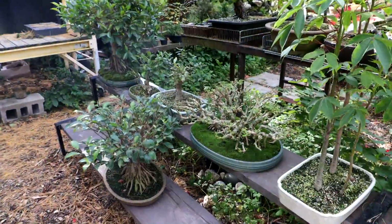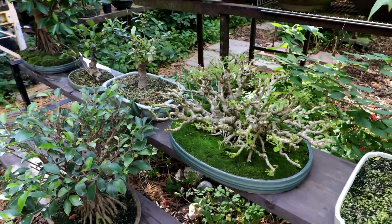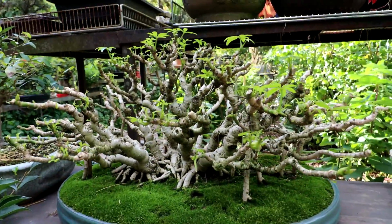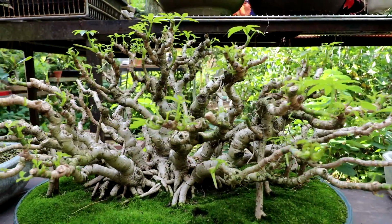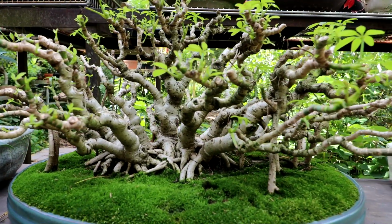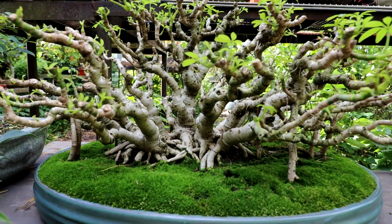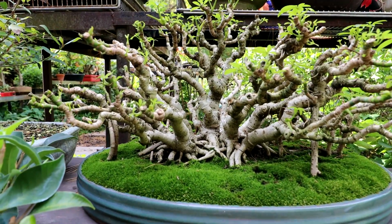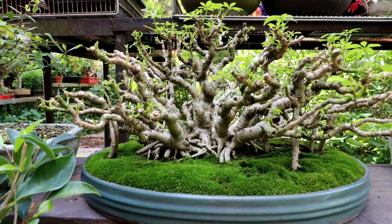My dwarf Schefflera is getting its new leaves in, and it's getting really close to the time where I'm going to take a nice picture of it. So that'll be coming up on a separate video, and I'll try and get the perfect lighting, the perfect background, the perfect shot. So we'll see how it goes.